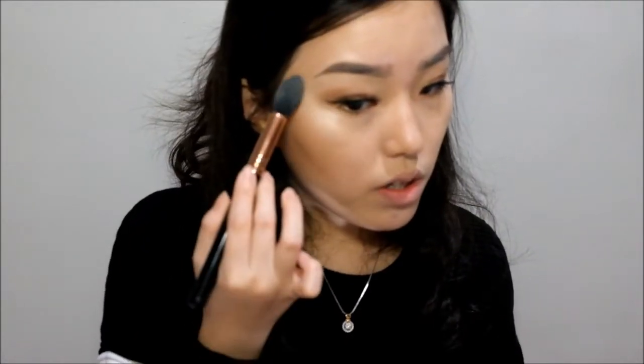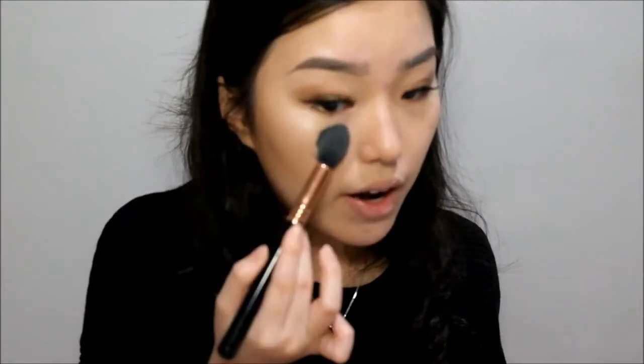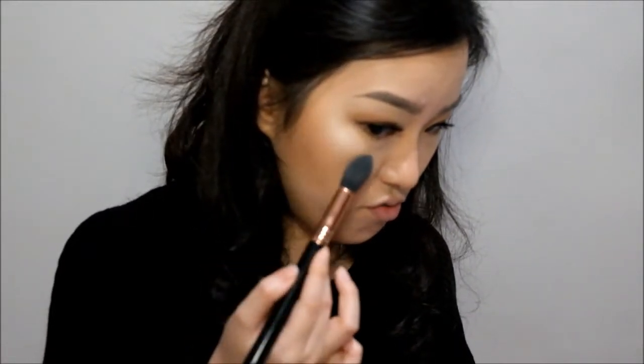I didn't ask you guys which highlighter palette should I use because all of the highlighter palettes that I have are from Tarte brand. Oh, that's pretty. The only thing that I don't like from this palette is that it has a lot of fallout. Looking good. I love it.